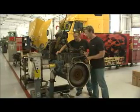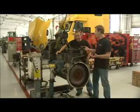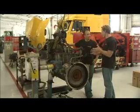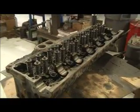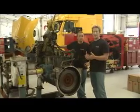It's got no pistons or rods in it. It's got no sleeves in the block. That's nothing. All in a day's work. And when your cylinder head's laying off to the side, you know you're going to have some problems. But that's what these guys do here. To them, it's just another day at the office.